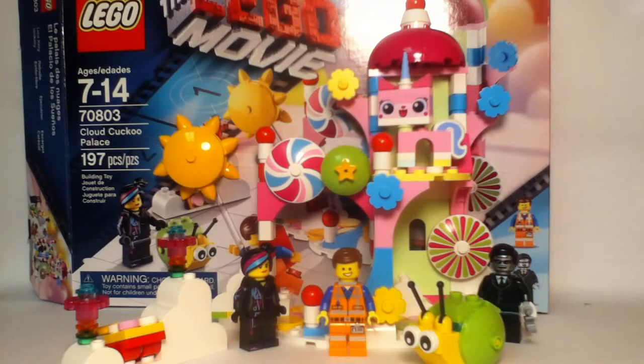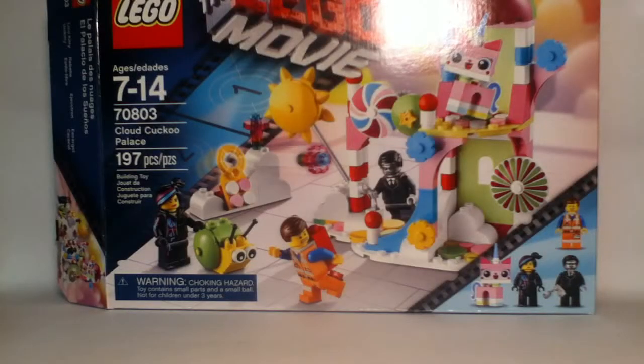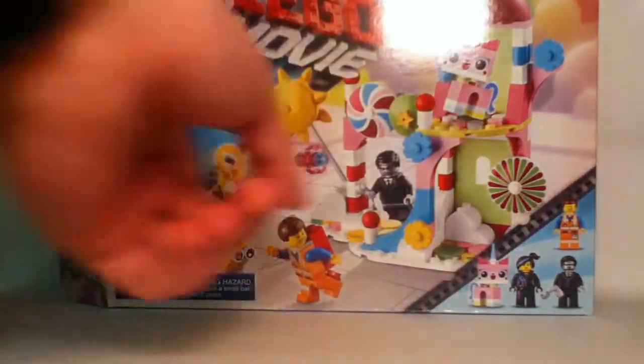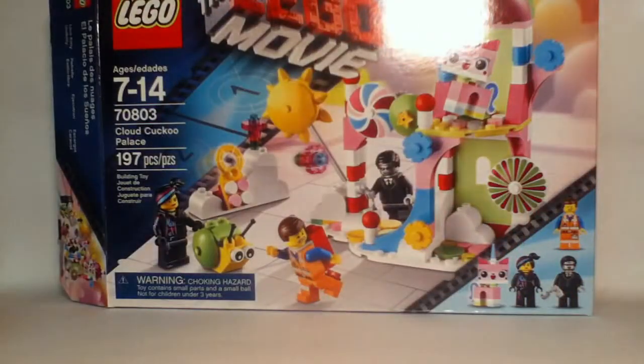This is an excellent looking set from the LEGO Movie. Let's take a closer look. So here we have a look at the box art for the set. It has a lot of the standard LEGO Movie stuff on it: LEGO Movie in big letters, the film strips along the sides, the main action shown in front, and the characters shown on the bottom. Now on the bottom they only show 4 of the 5 characters in this set.